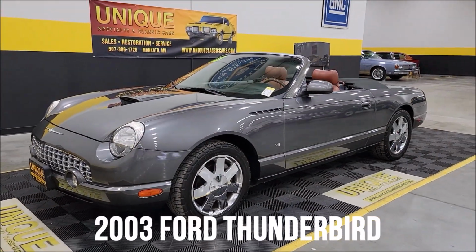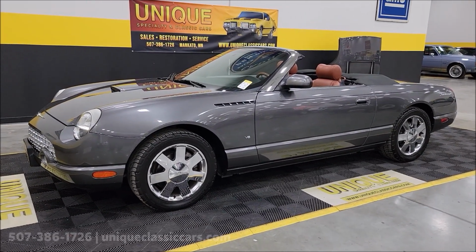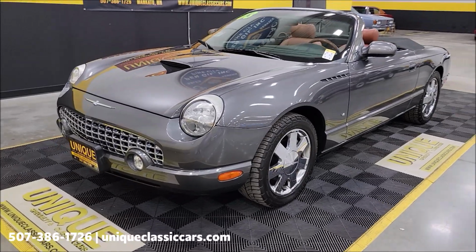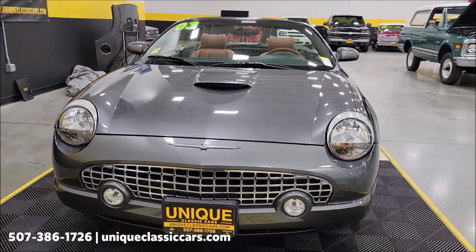Especially in classics. Low mile 2003 Ford Thunderbird convertible. This particular car does have the hardtop that you can see in the background, and then it would have the black cloth power convertible top, and of course convertible down. 3 ways to ride with this particular car.